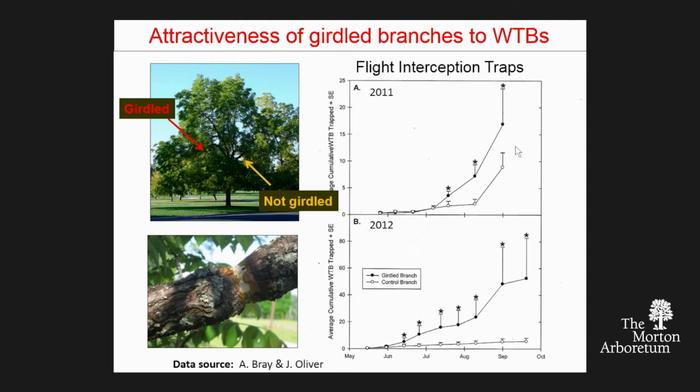And she documented through flight interception traps, which were just sticky pieces of paper like window traps placed in the crowns of these trees, how many walnut twig beetles were coming in. This is the average cumulative walnut twig beetles trapped on these sticky sheets, kind of clear sheets up in the crown. And 2 years, 2011, 2012, we did this study. The closed circles are the girdled branches, and the open circles are the non-girdled, or the controls, we call them.